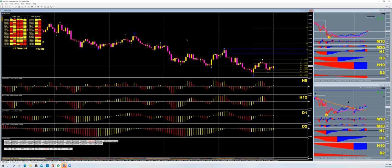So pound Aussie long. Do I have that? Pound Aussie long, and the Euro Aussie, both in the same situation. Okay, all right. So let's move on to the pound dollar.